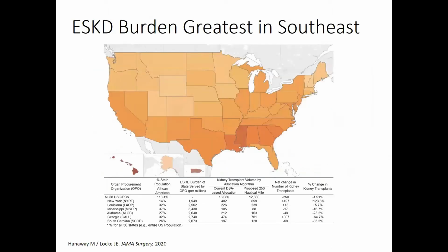And importantly, the greatest disease burden actually exists in the southeastern United States. And you can see that here with the darker orange occurring through here. And it really overlaps what you may have heard of being called the stroke belt.